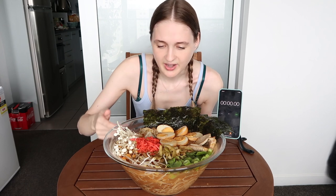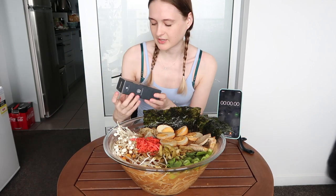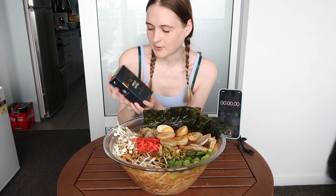I've also got this amazing black garlic stuff, which I recently discovered. It's a Korean product. It's really, really good, just absolutely amazing. So I put 5 of those in because it's delicious.